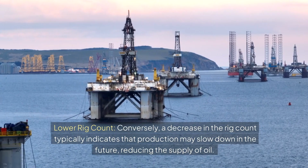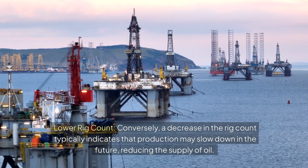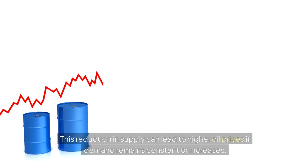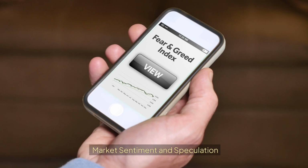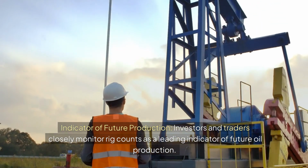Lower rig count. Conversely, a decrease in the rig count typically indicates that production may slow down in the future, reducing the supply of oil. This reduction in supply can lead to higher oil prices if demand remains constant or increases. Market sentiment and speculation. Indicator of future production.